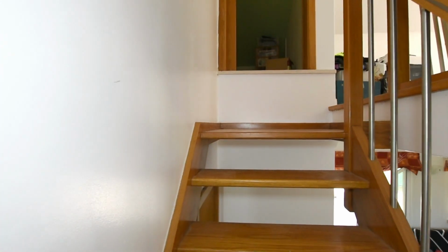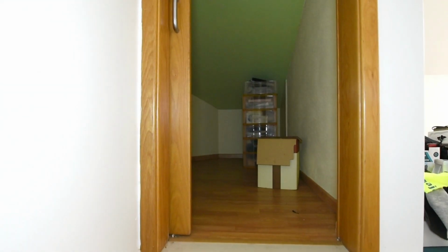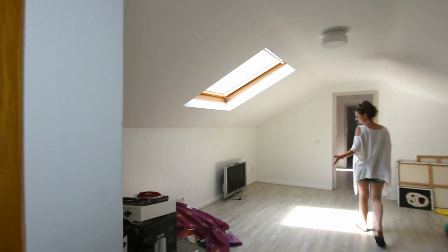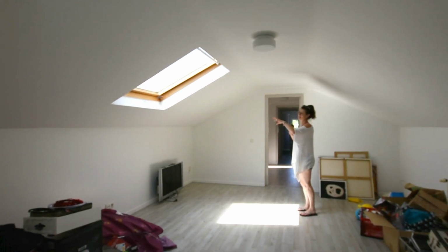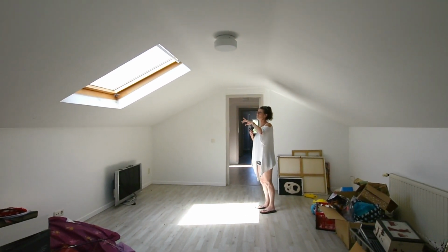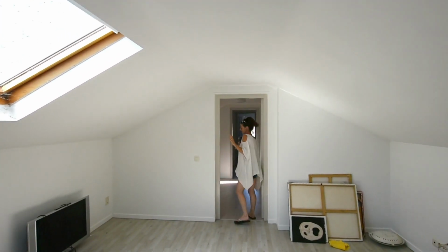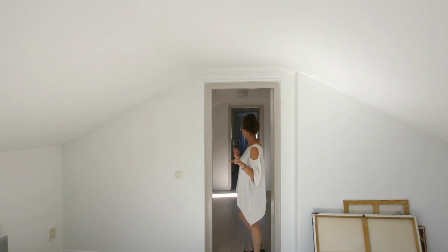So, up here, we've got a series of rooms. Not quite sure how you'd use it. In a way, it would probably be just a self-contained apartment, because this is the lounge area. Big space, plenty of light coming through. A little bit dirty window. It's clearly not used up here at all, except for storage.